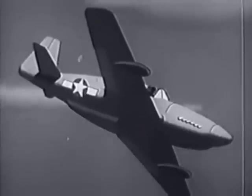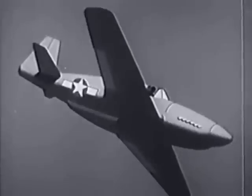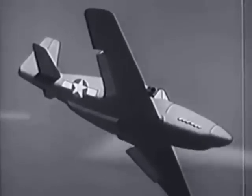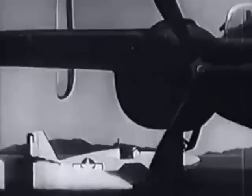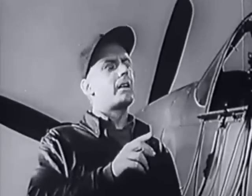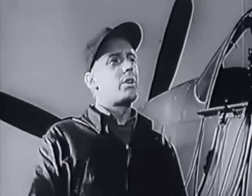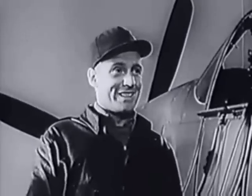Drop your external fuel tanks. And if there's time, lower the flaps. But remember, you've got to do it by hand because your hydraulic pressure is gone. Keep your landing gear retracted and land on the belly of the ship. It's no tea party, but you shouldn't have too much trouble. Oh, one more thing. Get away from the ship as quickly as possible, because the cockpit can get a little warm in case a fire starts.